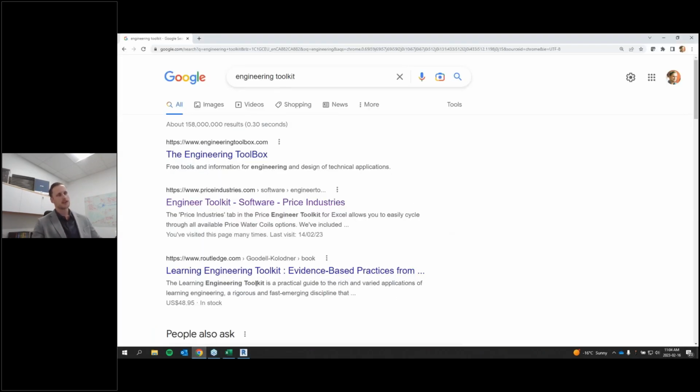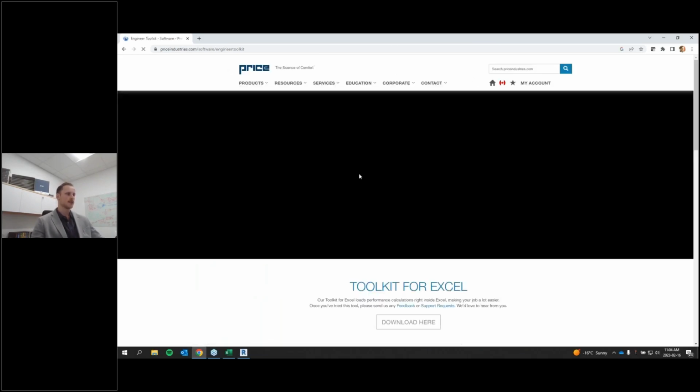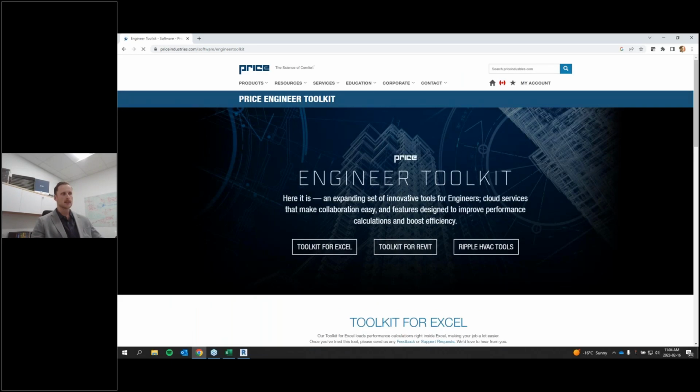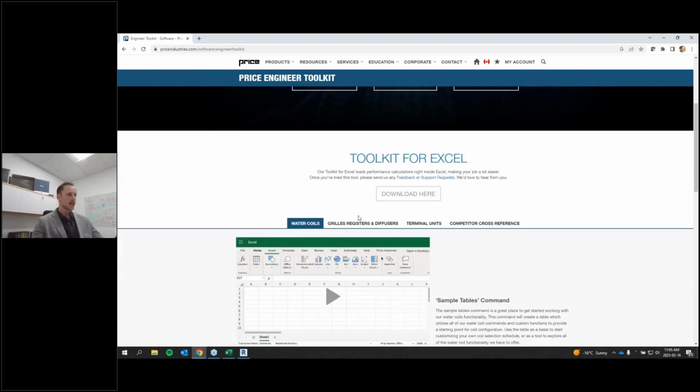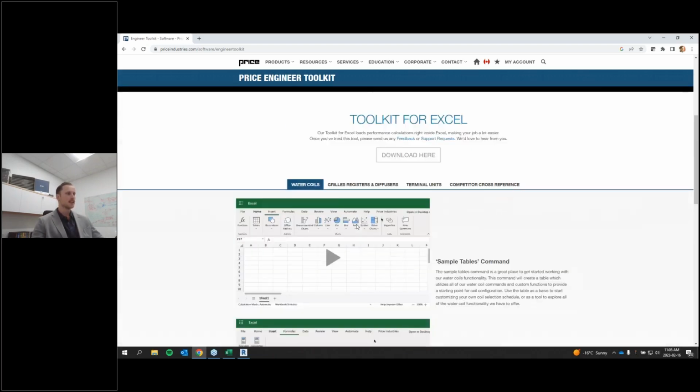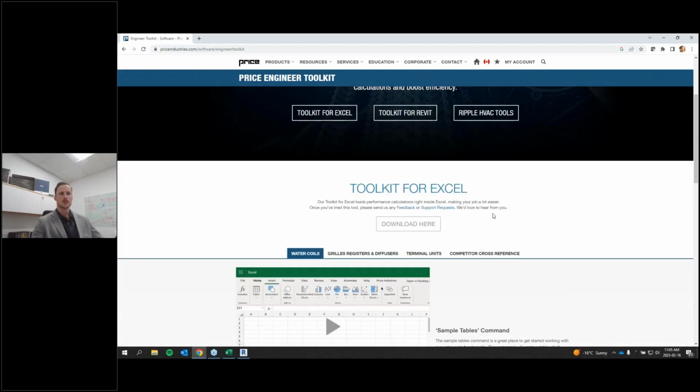So the first place I'm going to direct us is a Google search screen. If you type in engineering toolkit into Google, besides Engineering Toolbox, which I'm sure everybody on the call has spent time using to find equations at some point, the second link there is Engineering Toolkit Software, Price Industries. This is our homepage where all things engineering tools live. This is where our toolkit for Excel, which we'll discuss today, lives. This is where our toolkit for Revit lives. And this is where our Ripple HVAC tools, which is the first thing I'm going to start with, live as well. We have download information, really everything you need to get kicked off and started with using these tools.